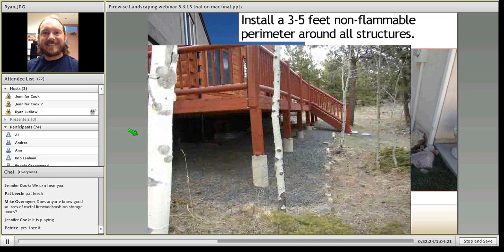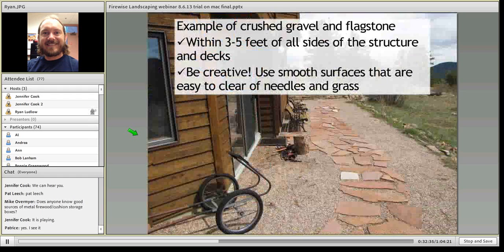Here's a nice example underneath a deck of what we'd want to see. Nothing flammable underneath this deck, crushed gravel coming out 2 to 3 feet past the outer edge of this deck. Here's another example. This is crushed gravel with a flagstone patio put into it. Now in this scenario, 3 to 5 feet of ignition resistant, that's a bare minimum. Think big, the more ignition resistant that you have, the safer you're going to be from fires approaching.